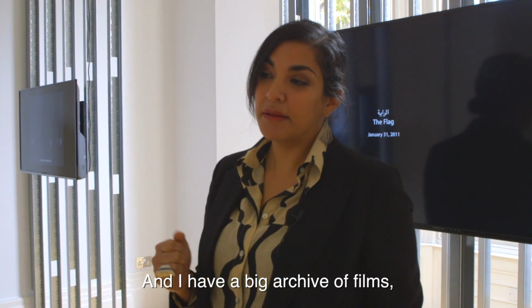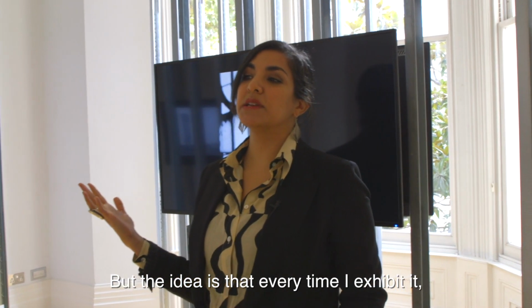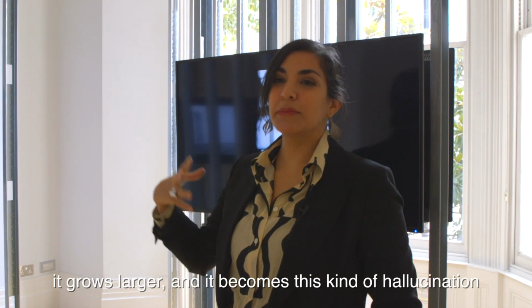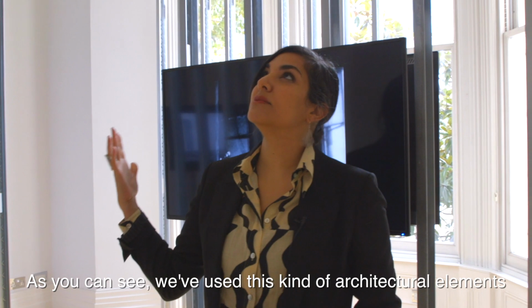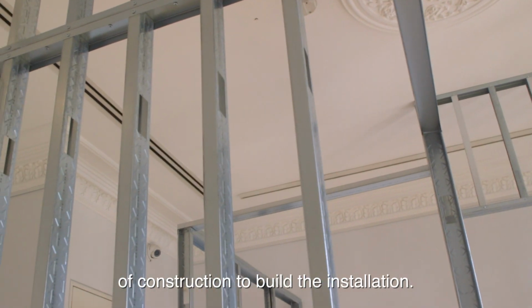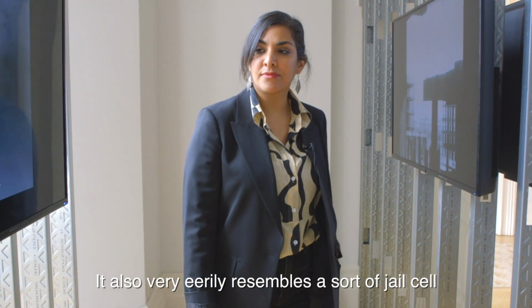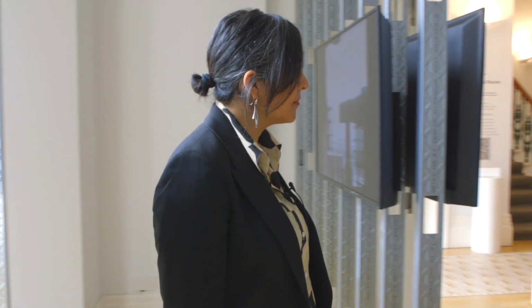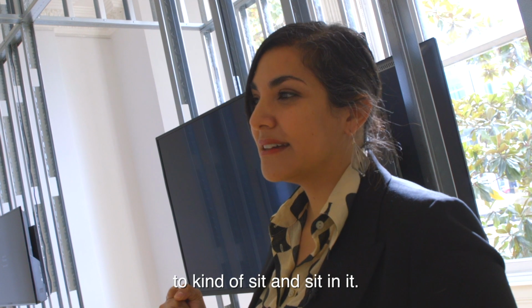And I have a big archive of films. This is only a select few of them, but the idea is that every time I exhibit it, it grows larger and it becomes this kind of hallucination of the psyche of a city. As you can see, we've used these architectural elements of construction to build the installation. It also very eerily resembles a sort of jail cell that I think makes the piece quite, at least for me, quite difficult to sit in.